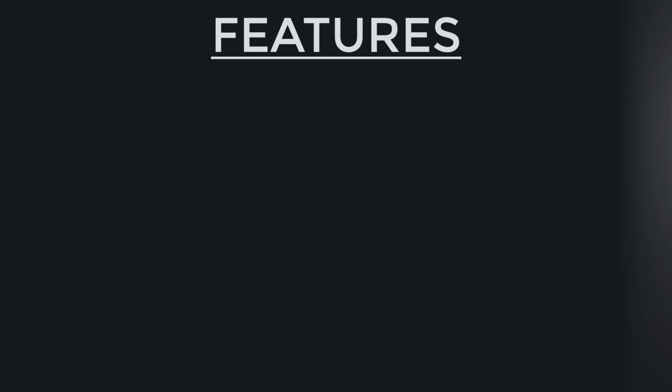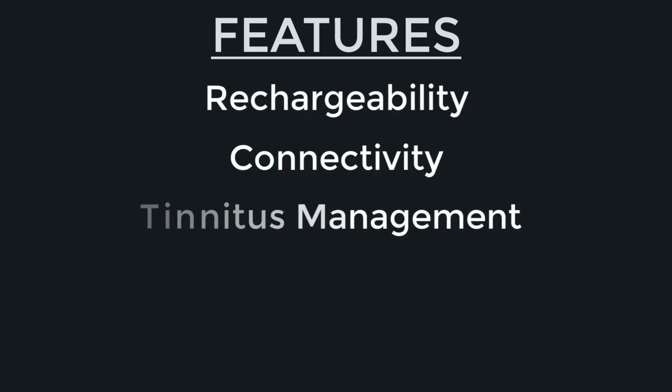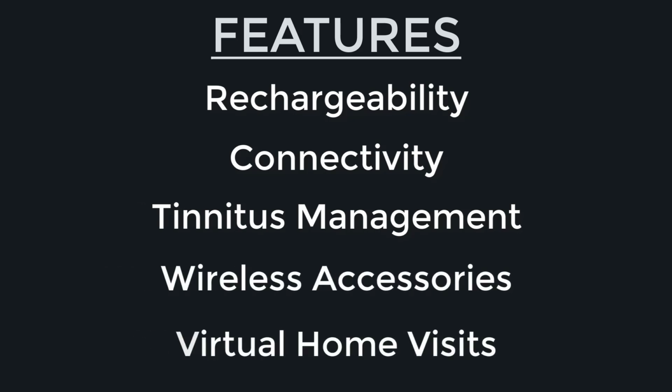Whenever I'm performing a hearing aid evaluation to determine which devices are right for my patient, I inevitably get into the discussion of features versus style. You see, everybody has different priorities when it comes to their needs and wants when trying to identify the perfect hearing aids for them. Some care most about features. They just want their hearing aids to be able to do all the most technologically advanced things that are available in today's market. This includes rechargeability, connectivity to a smartphone, tinnitus management, access to wireless accessories, or even the ability to have virtual home visits.